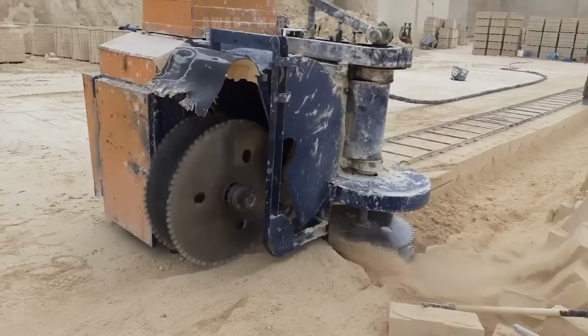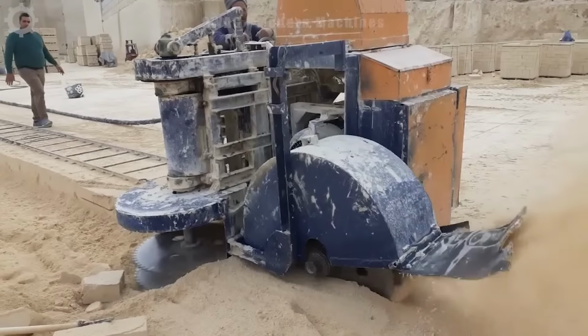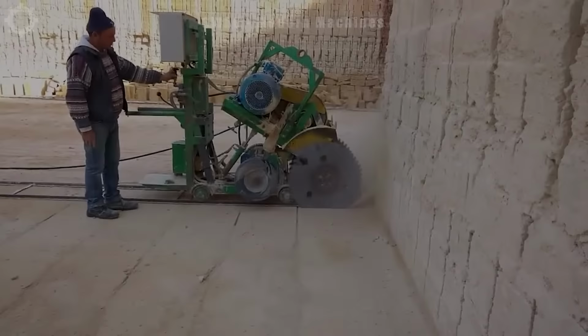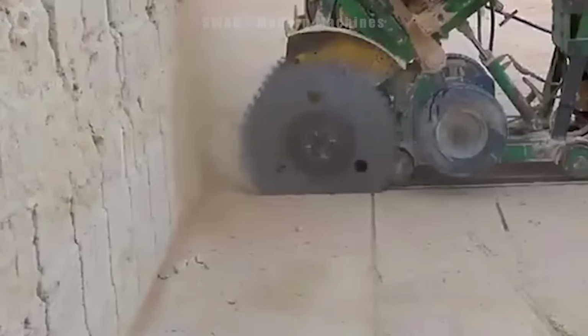The combine cutter is designed to perform stone cutting not only horizontally, but also vertically, effectively. The special thing is that this machine is equipped with not one, but 2 powerful engines, each with a capacity of up to 50 horsepower, creating impressive power and working ability.